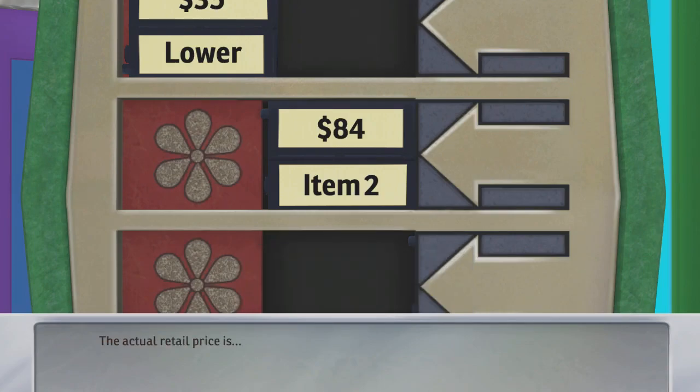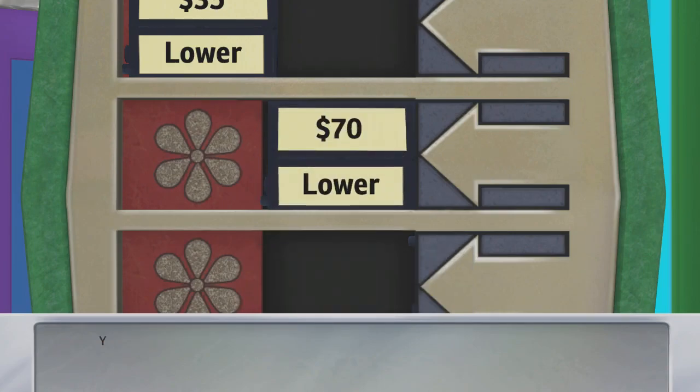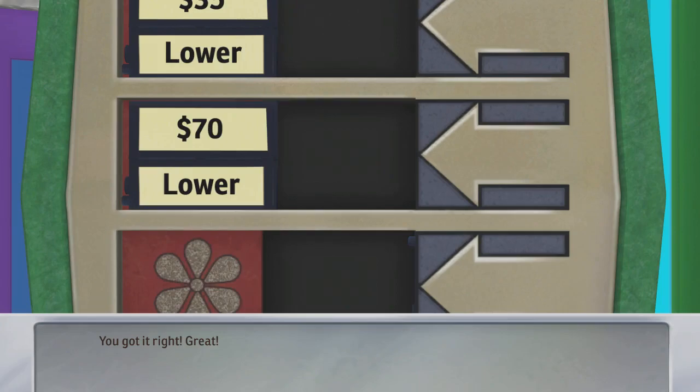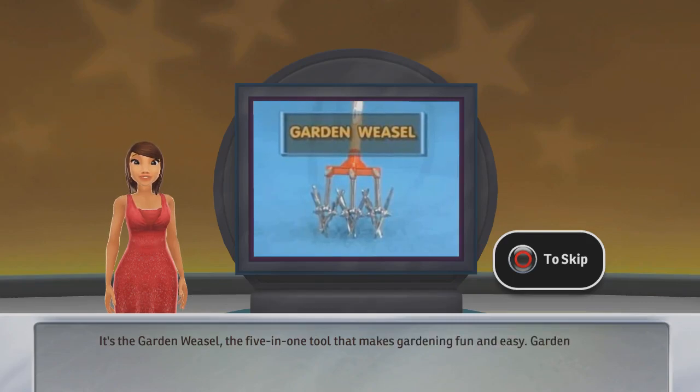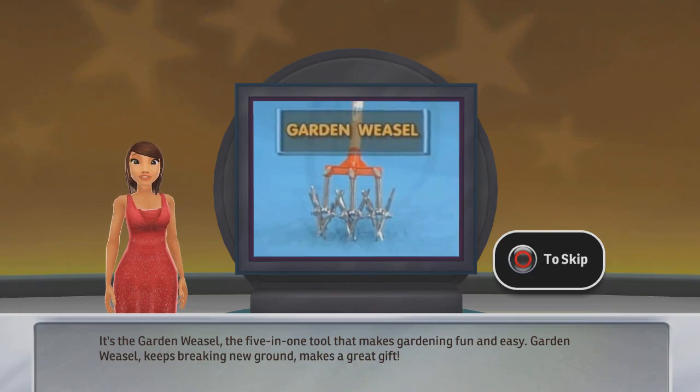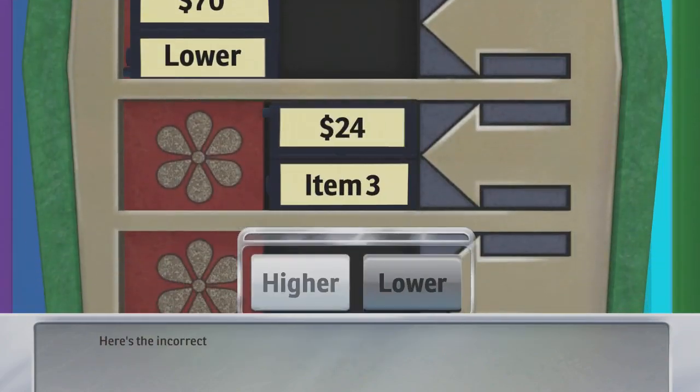The actual retail price is... You got it right. Great. Let's go to the next item. It's the Garden Weasel, the 5-in-1 tool that makes gardening fun and easy. Garden Weasel keeps breaking new ground, makes a great gift. Here's the incorrect value for this item.